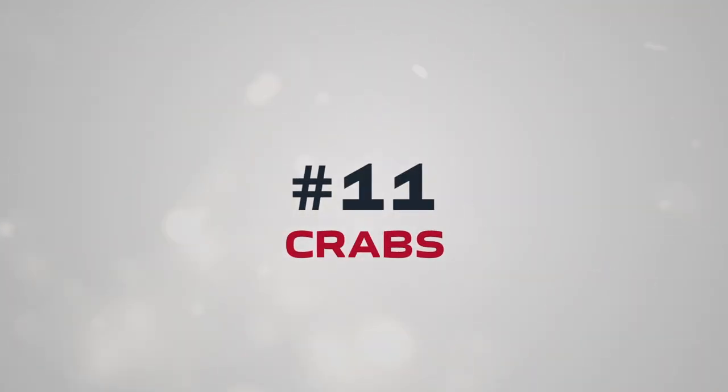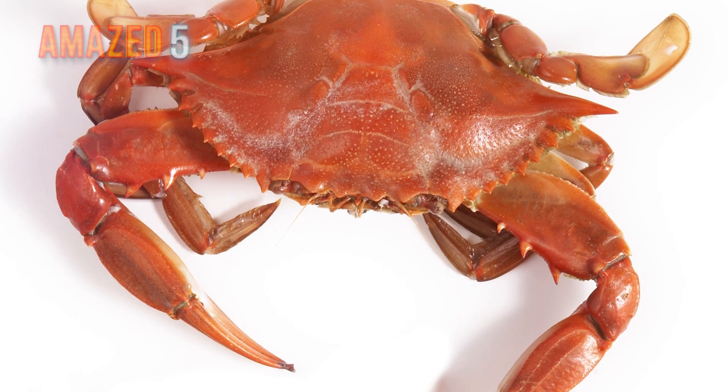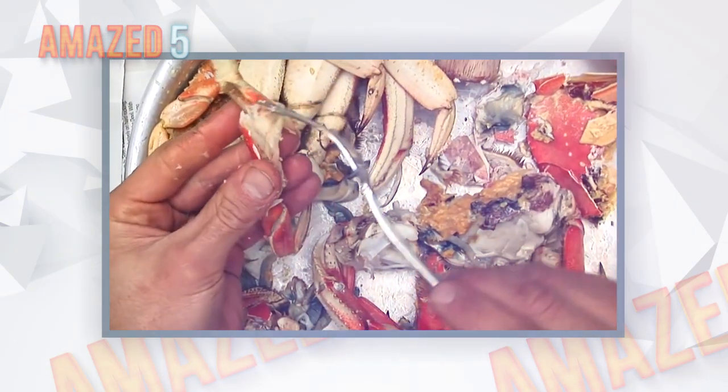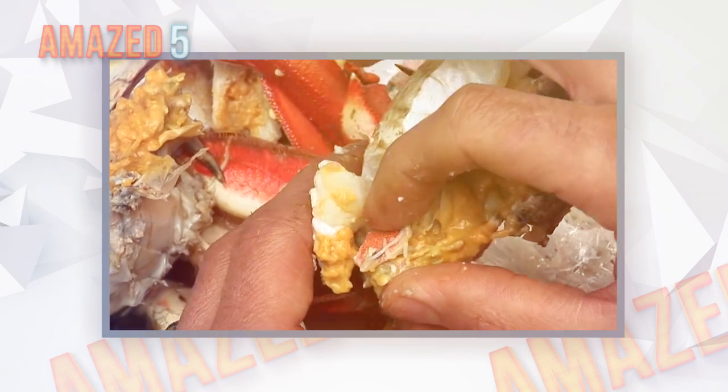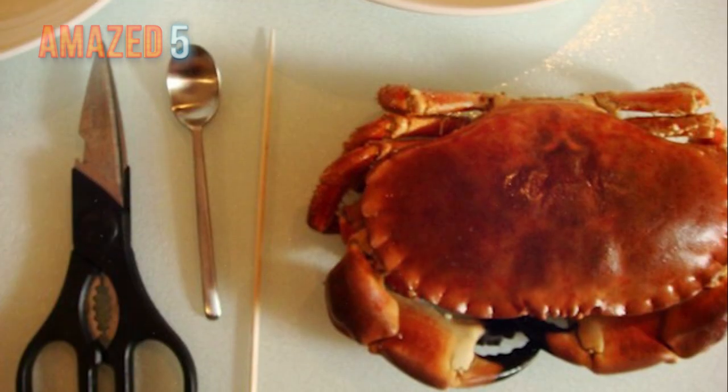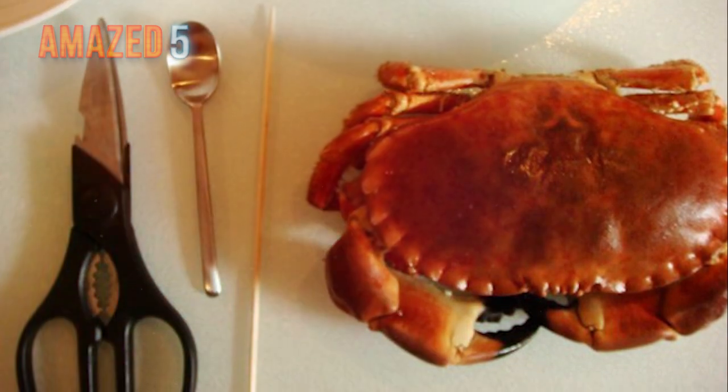Number 11. Crabs. The crab eating ritual seems to always include some violent banging in order to get through the hard shell. However, the greatest amount of meat can be gotten by simply breaking off the claw. Break off the claw and use it to dig out the meat.